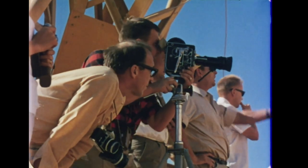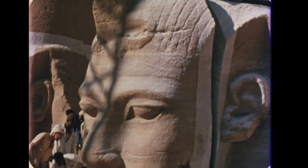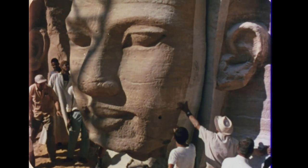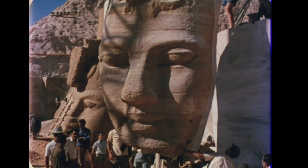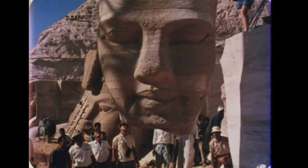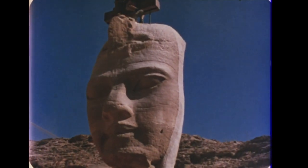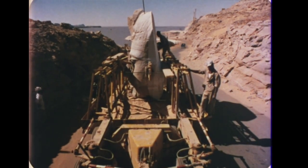And this is the moment that journalists and press photographers have waited for all night. King Ramesses gives one last majestic look at the bare facade before the special low-load transport vehicle carries him to the storage place.